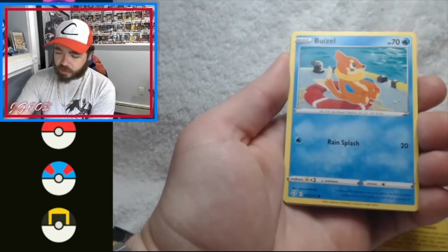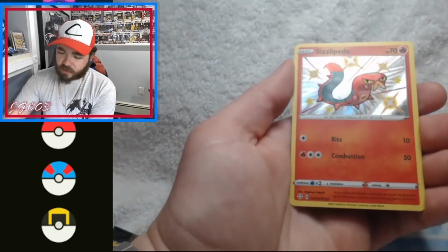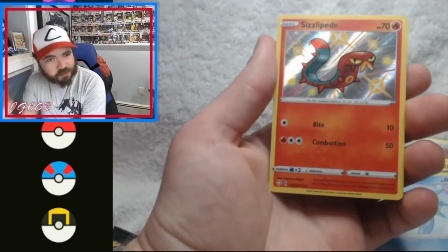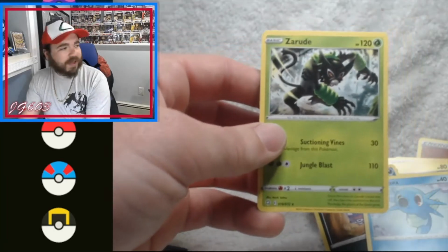Rusted Shield, Rotom, Buizel, Spinarak, Shinx, Coughing, Horsey, yeah, and a Sizzlipede, shiny, fantastic. I don't know if we have this one. We are slowly chipping away at this complete set, and why you gotta be Zaroo? But I believe that is a new one for the set.